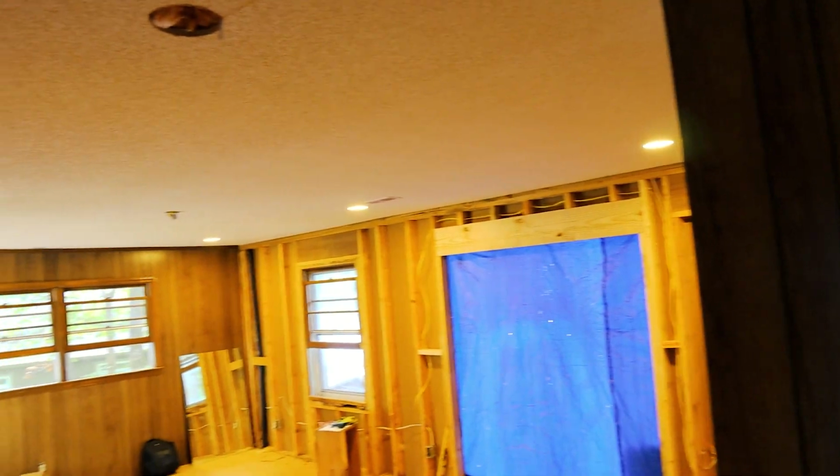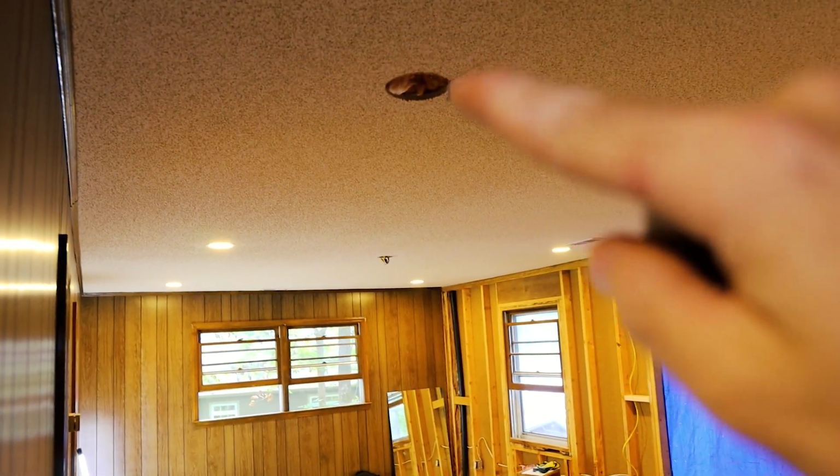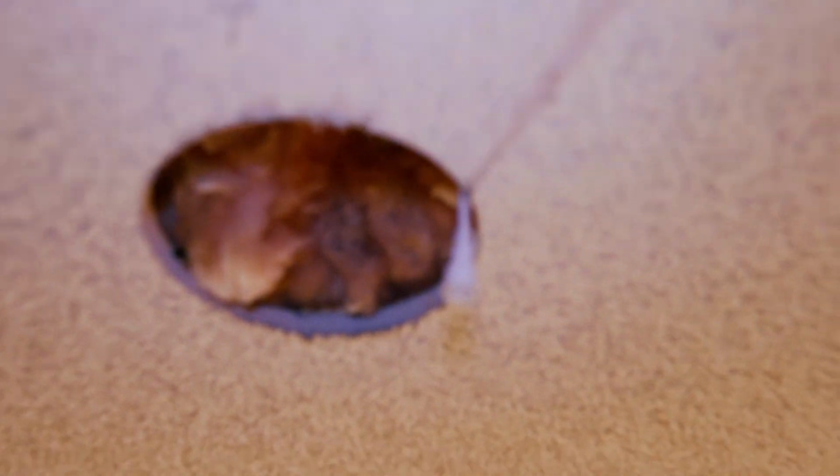Boom! We got 5 of the lights now. I just need to hook this one up real quick with the quick connect thing. That's dangling right there. It's real easy to do.